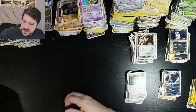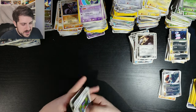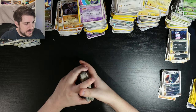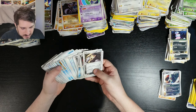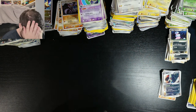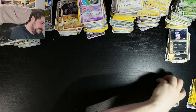All in the past year, we've just been listing $1, $2 cards. We haven't cared too much. But after breaking down everything that we have to list, the problem is this isn't even everything. This is just cards that I haven't sorted into type. I have another 5,000-6,000 cards that I need to sort into type, or already are sorted into type. And I, oh my god. Oh, it's just so much.